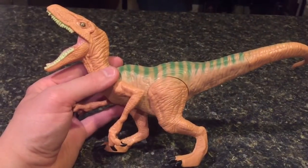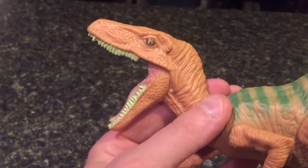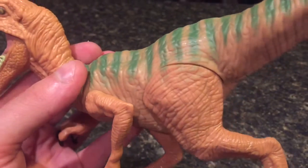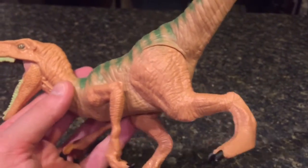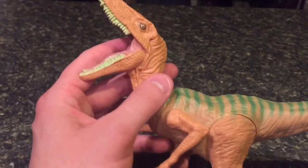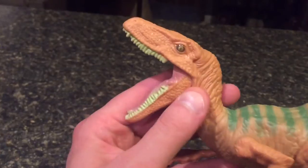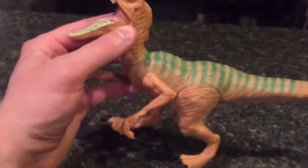Here is Velociraptor Echo. And again, I'll compliment it with a great looking sculpt. Awesome detail right into the plastic there. Really cool paint job. This one really stands out. Cool position for the mouth, really wide open. Awesome paint on the eye.